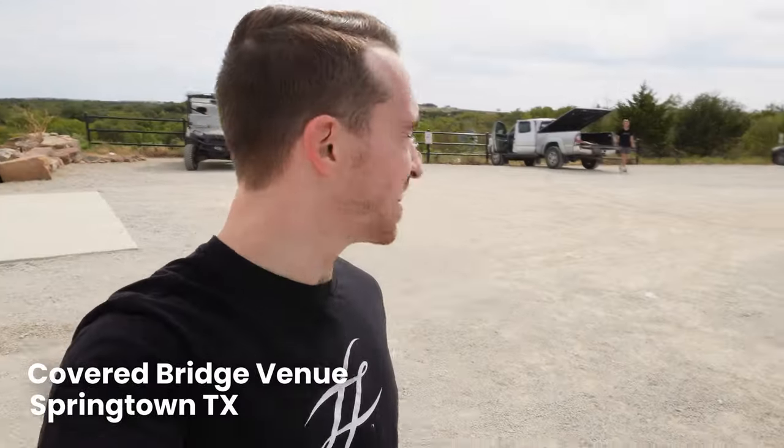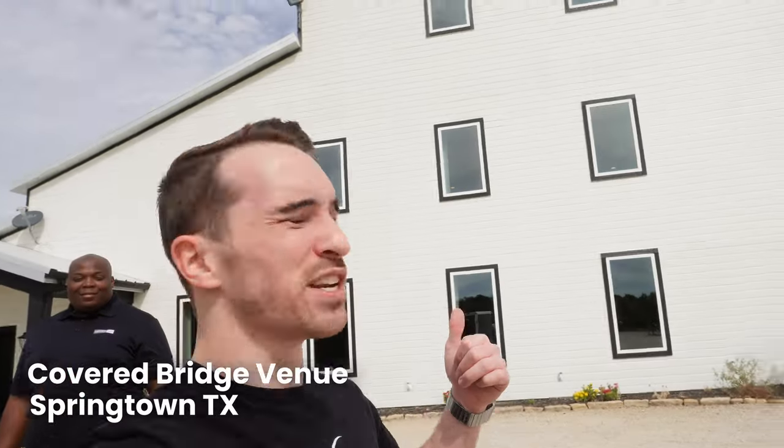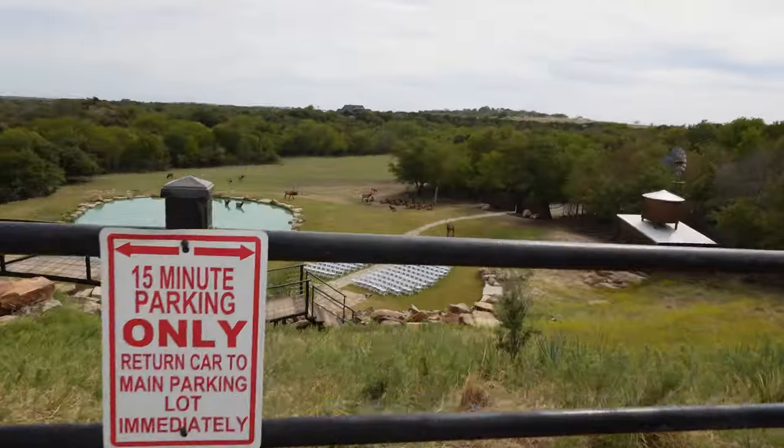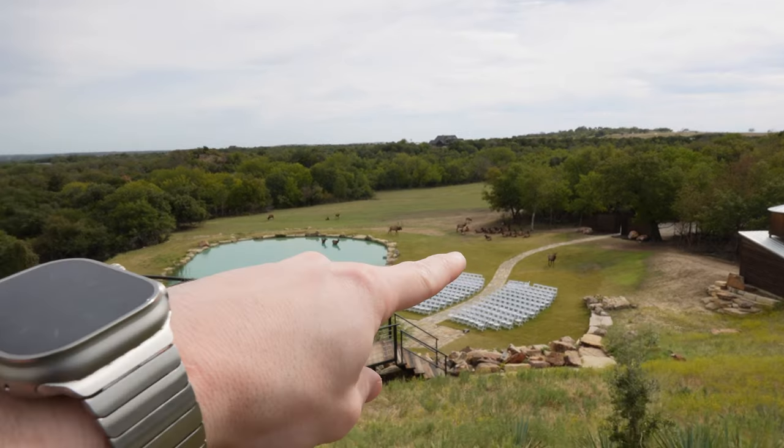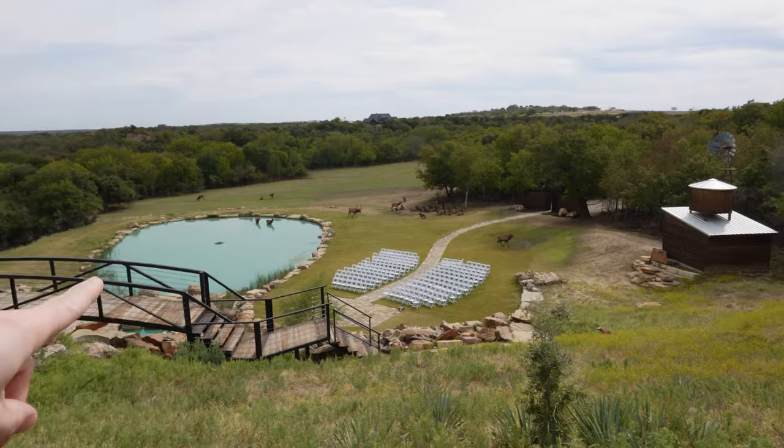All right, guys, we just made our way to the venue. My car is completely covered in dust because of this gravel road over here. But we're at the spot right now. This is the venue that we're at today. And right over here on the side of the road, they have a bunch of deer just hanging out over here. Take a look at all those deer. I don't know if you guys can see them, but we got a bunch of deer. I'm talking like 20, 30 deer over here.